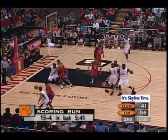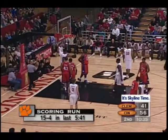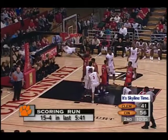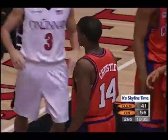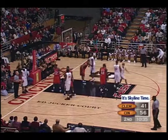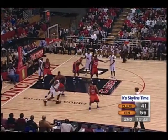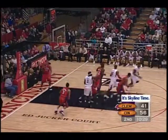And I like what Clemson's bench is doing. Everybody's standing practically and supporting what they've seen in the last 6 minutes. Well, they're going to compete. They've cut this lead down to 15 points. And they see daylight at the end of the tunnel. If they can just keep forcing Cincinnati into turnovers and getting some easy baskets, which is what they've gotten over the last few minutes, they've got a shot. The lead was as much as 26. An answer from Jason Maxiell.